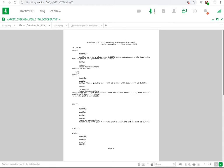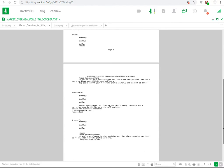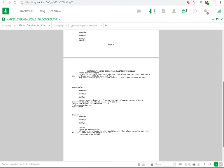Then we also have, we said we're supposed to remain flat on that, and then we have GBP USD where we place some pending sell limit, but then price has gone way beyond where we place the sell limit, so that is actually a negative on our side. Then we also have USD JPY where we say remain long, it went correctly. And then we also had gold where we said you're supposed to remain short if you're not already in a short, but then wait for a correction towards some level here.